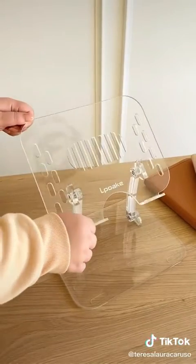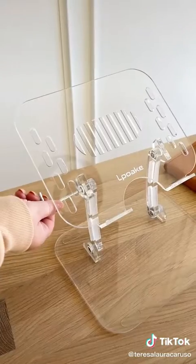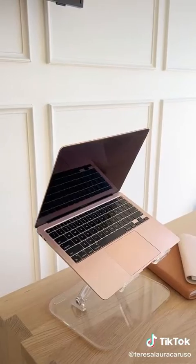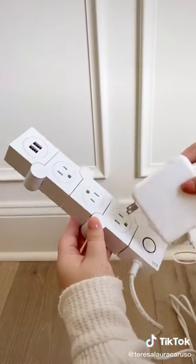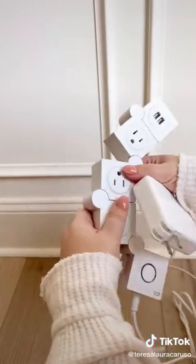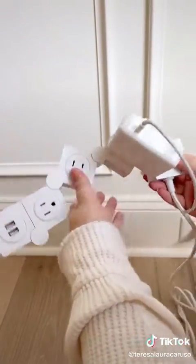Next up is this acrylic laptop stand. It's completely adjustable, so once you get it in the perfect position you just tighten it to keep it in place. And I love the vents on the bottom so you don't have to worry about your computer overheating. And last up is this power strip. Instead of having one charger block multiple outlets or the power button, you can adjust the power strip into different positions. That way you can utilize every single plug.